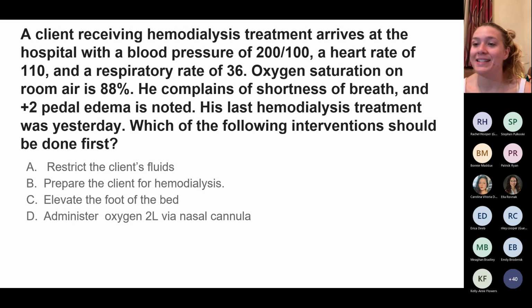Absolutely, guys. It is D. We look at these vitals, we see an O2 sat of less than 90. Therefore, we use airway, breathing, circulation. We're going to give them oxygen. Absolutely, we're going to restrict fluids, but right now it's not going to help much. Yes, we're going to prep them for hemodialysis, but there's something we need to do first.